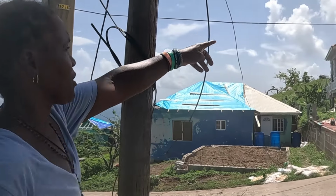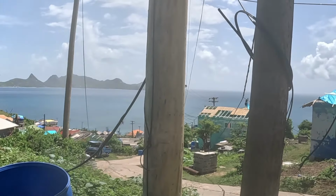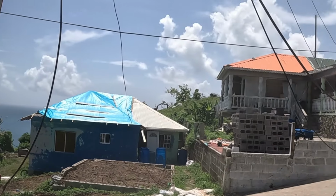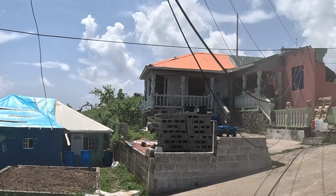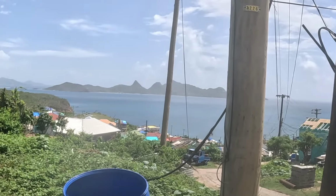As you can see, this gentleman, his name is Leonard Frederick. That was his house over there. Mayreau took everything. He has to be sheltered in the church. As you can see, half of it is gone. The house is gone. And the people are not feeling comfortable in the shelter.